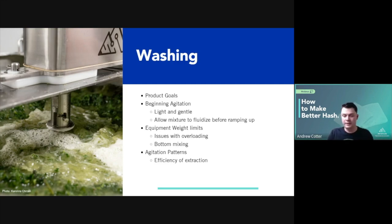If I'm hand paddling, that light agitation looks like just a couple paddle strokes, pushing material down, just trying to get it moving around a little bit, not really getting into any figure eight patterns at that stage or too much back and forth, just little strokes of the paddle through the water to get things moving. Those gentle agitations do actually end up removing a fair bit of trichomes, and you'd be really surprised to see what can come off with just a really gentle agitation.